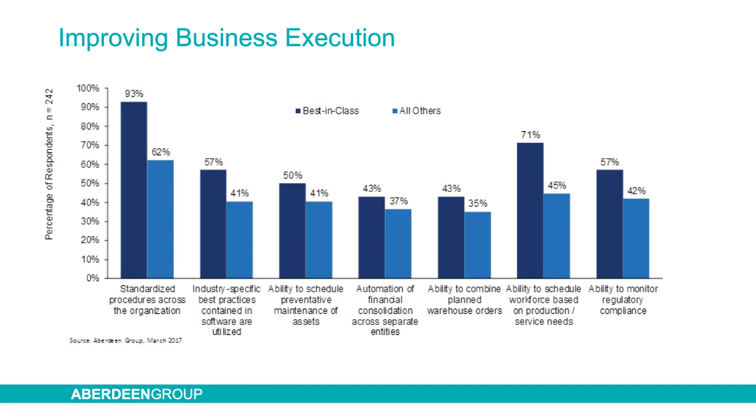You see that best-in-class organizations are more likely to use industry-specific best practices contained within their business software. So the ERP and business management solution providers out there today are continuously building in functionality that's directly related to the unique needs of their customers' industries, based on industry best practices, based on the types of things and processes that your industry peers are doing that you should be taking advantage of to become more effective and reduce the inefficiency and reduce costs.